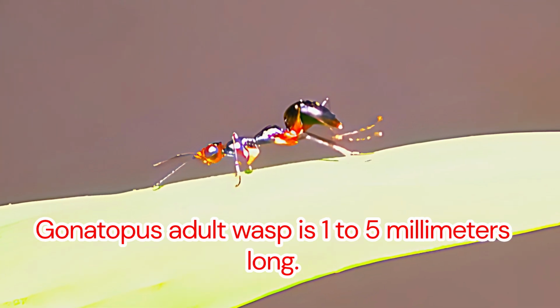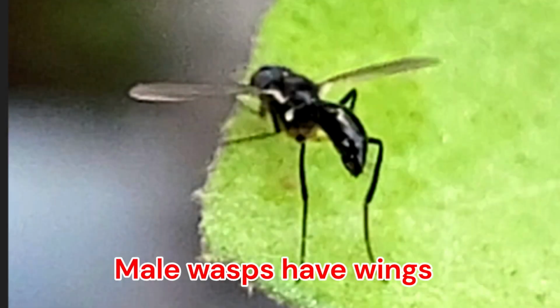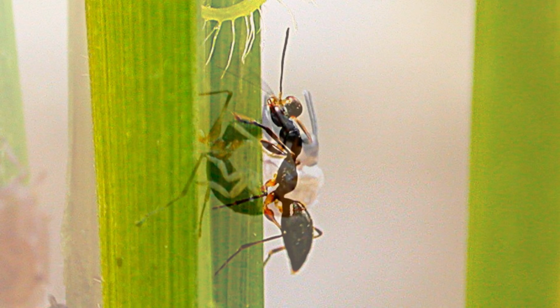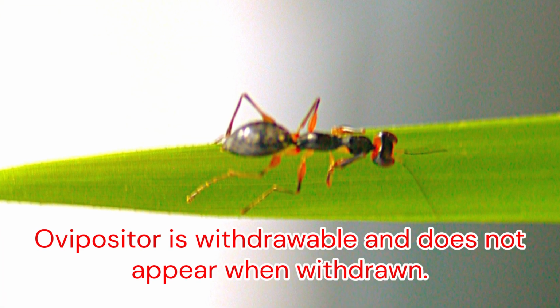The Gonatopus adult wasp is 1 to 5 millimeters long. Male wasps have wings. Female wasps do not have wings and resemble worker ants. The female wasp has an ovipositor that can lay eggs. The ovipositor is withdrawable and does not appear when withdrawn.